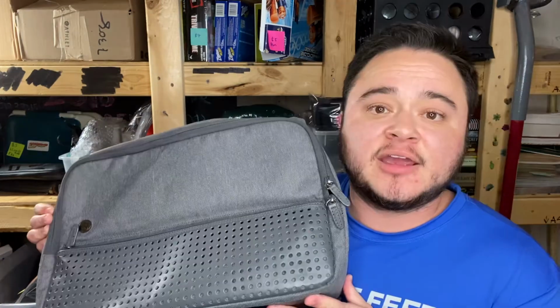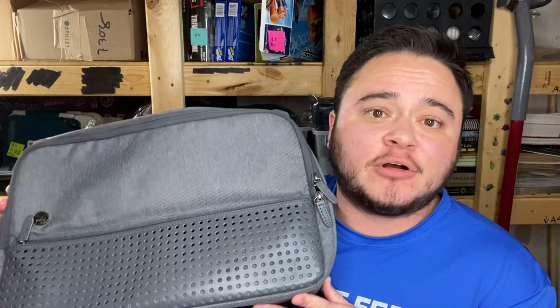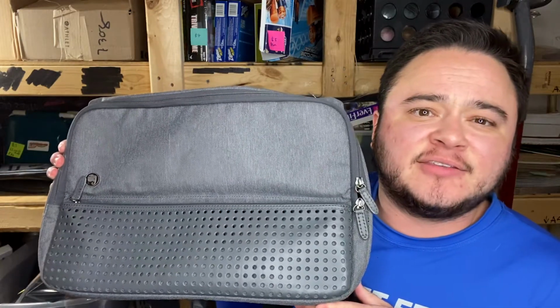I got these at the second Goodwill, by the way. These were marked. Obviously, those other ones that I got were unmarked. This is a brand I had never heard of. It's called Evernote. It's almost like a messenger bag, but it also seems like it could be like a camera bag because of the compartments inside.